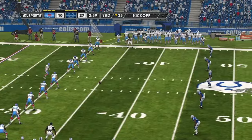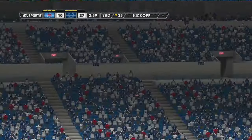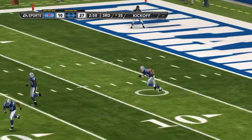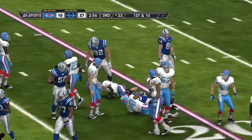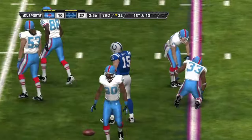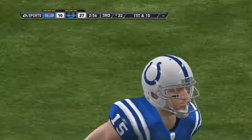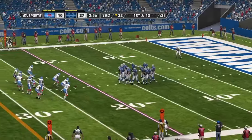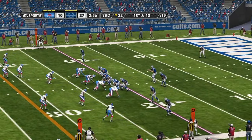Rackers gets ready to kick it away. White is back to receive the kick. Here we go. He'll return it from the 4-yard line. He gets out to about the 22-yard line. Allen was there for the stop. They'll start this drive at the 22-yard line. It's first and 10.